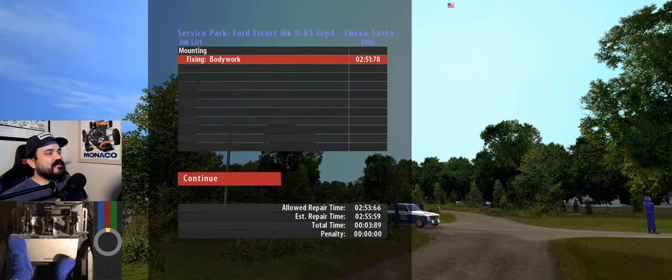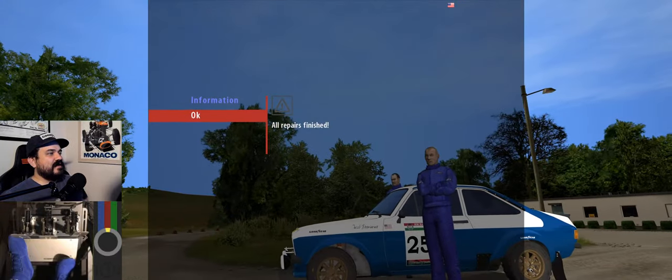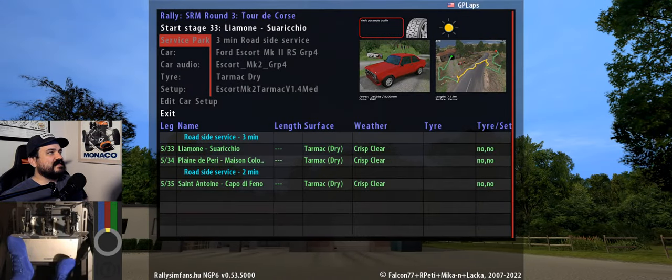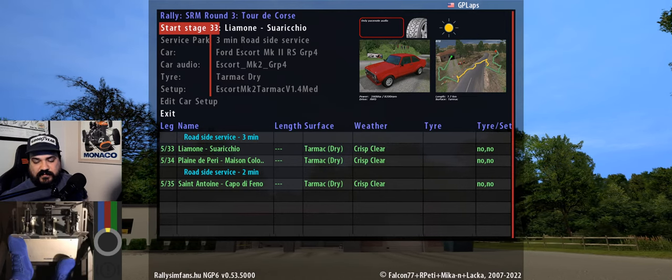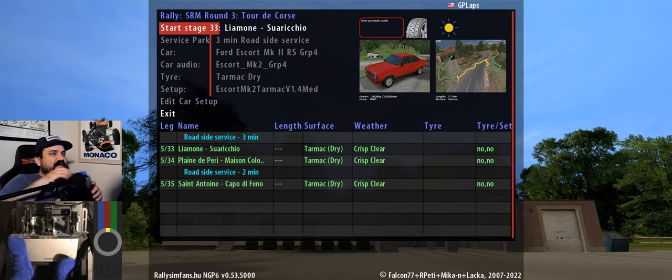All right, so just a few stages to go. Just some light bodywork damage. I didn't even get damage from that tap. Ooh. I might have got a time penalty there, but a very, very small one. So three stages to go in the rally.